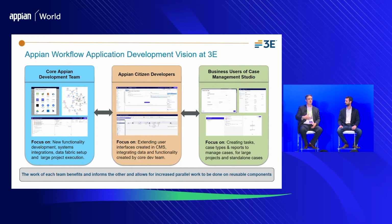What that allows us to do is this: in a lot of our projects, we try to do everything at once, right? We build the workflow, build the fancy UIs, build all the integrations. And then in the last two weeks of the project, we're like, oh, we've got to get everything working together, how are we going to do that?